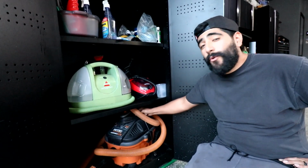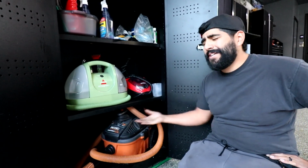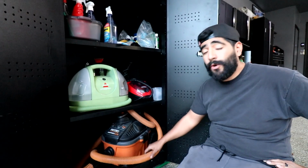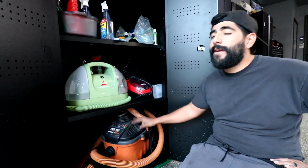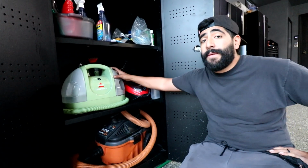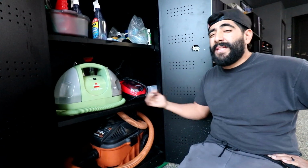A nice 5 horsepower shop vac. This is actually really important, and it has a really long hose. I don't know why it took me so long to realize that I need a hose that I can get from one side of the vehicle to the other without having to pull the entire machine around. Very important. And then lastly, our little carpet cleaner for sucking out any water that's in the vehicle, anything in the mats, especially if they're really heavily soiled.